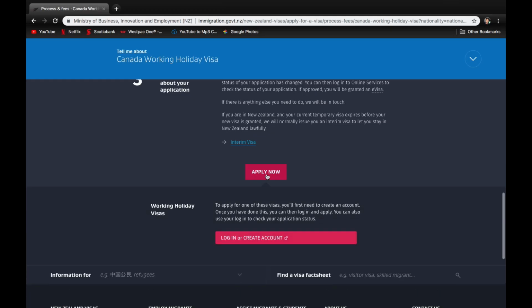If you don't qualify because of criminal reasons or medical reasons, you still have to pay $280 just to do the application. That is really the only gamble you take at this point, is paying that money with no guarantee that your application will get approved. And then you click apply now.